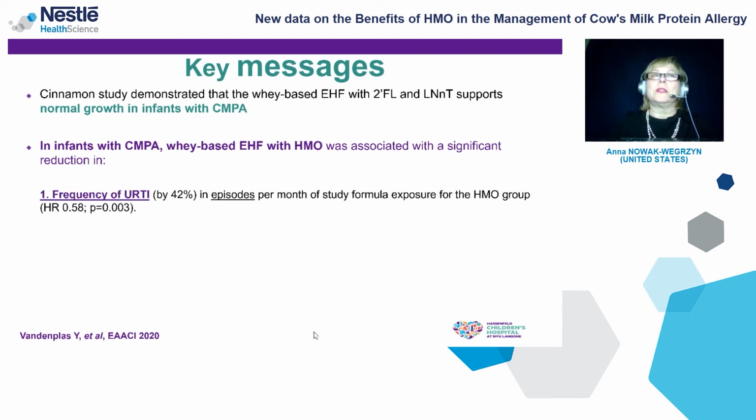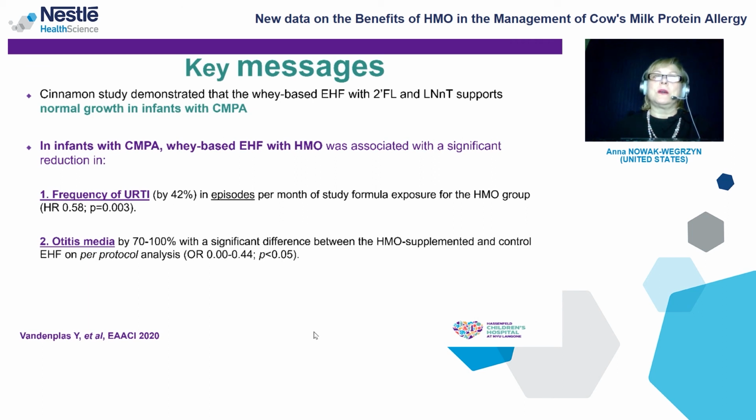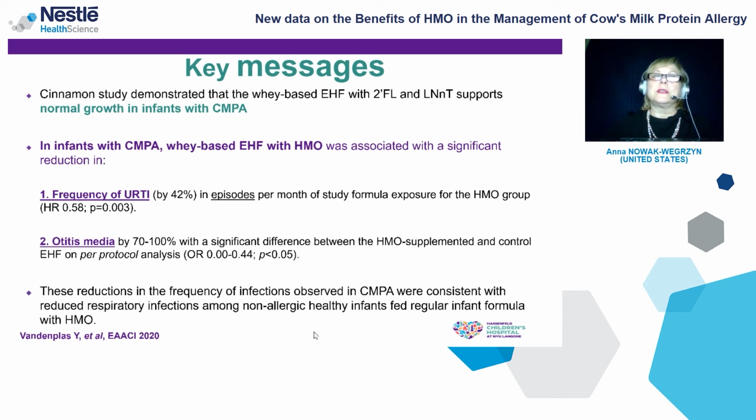with a significant reduction in the frequency of upper respiratory tract infections, as measured by episodes per month of study formula exposure for the human milk oligosaccharide group, as well as otitis media, with significant reduction and difference between the HMO and control formula. So interestingly, these reductions in frequency of infections observed in the current study were really consistent with the data reported from healthy non-allergic infants who were fed the formula supplemented with human milk oligosaccharides since birth. This truly supports the concept and advances the concepts of modifying infant formulas to enrich them with the immunomodulatory components that are present in human milk.